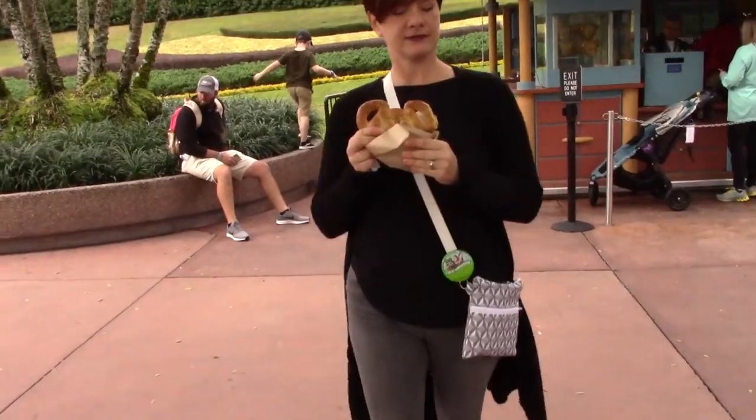So once we ride Soarin', we can go and check again for another fast pass. And maybe we'll get something, maybe we won't. But we've gotten onto four rides in about an hour and a half of park time.